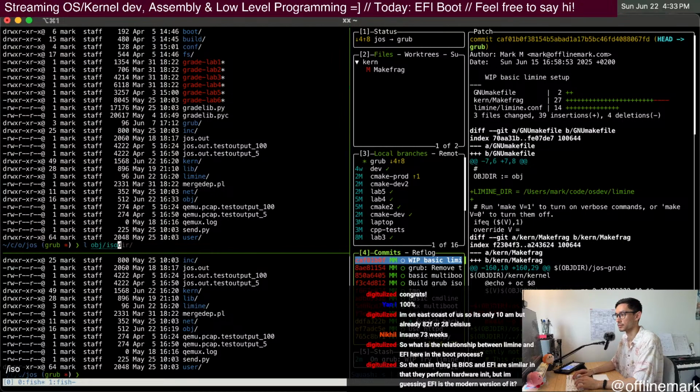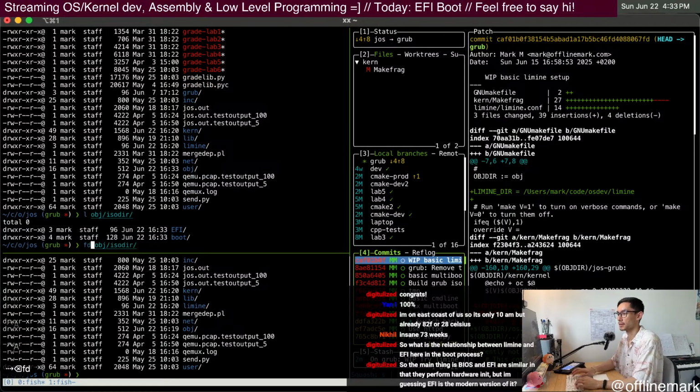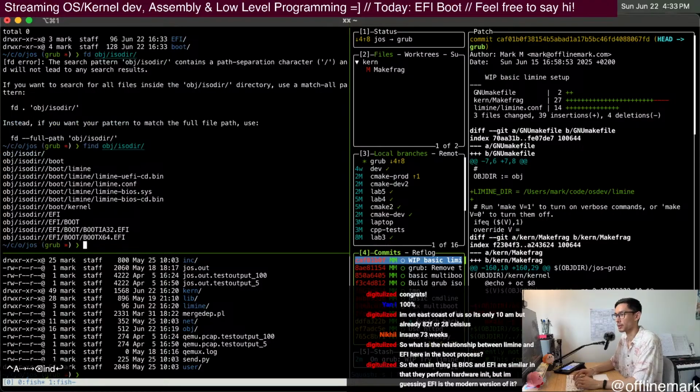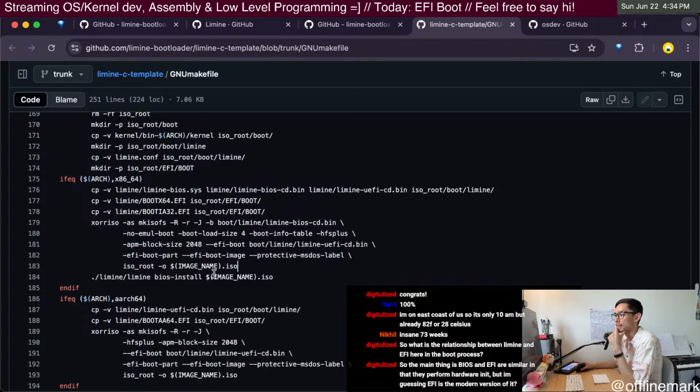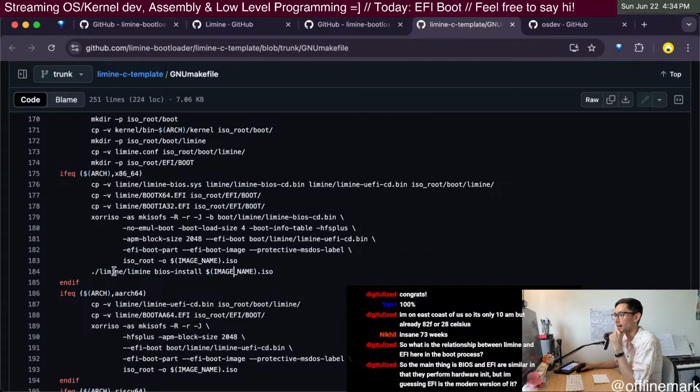So just out of interest, this is what our isodir structure looks like. We have EFI, boot, and then these two things. We have boot slash kernel, which is the kernel binary, and then we have boot slash limine, which contains a bunch of these limine blobs. To be honest, I don't actually know what they do, and a limine conf. And we package that up into this ISO image. And then here's where we were doing BIOS install to get BIOS support. But I actually think if we're using EFI, we might not need that anymore.